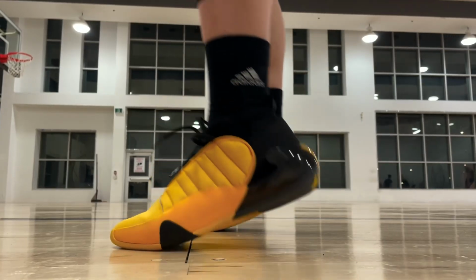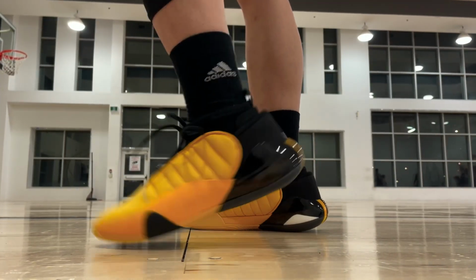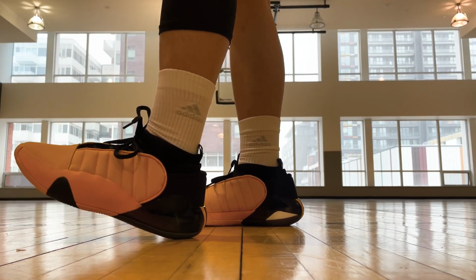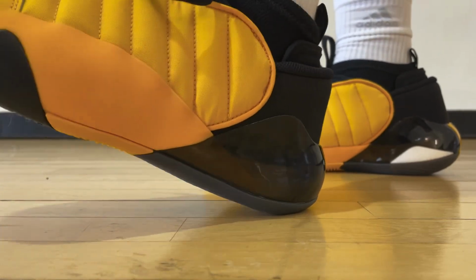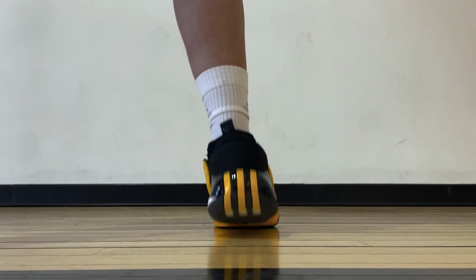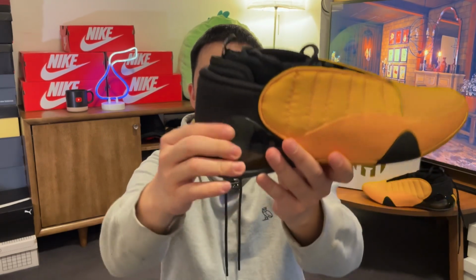Instead of a full-length boost setup like the Volume 6, this time they went with boost in the heel plus Lightstrike, like I said. You can feel the foam underneath your feet very well. The midsole is responsive enough for most players, and it actually transitions really well from front to back. There is a decent amount of compression in the heel, and the caging with the 3 stripes is just the right amount. Not too hard where it makes it stiff, genuinely nice comfort.